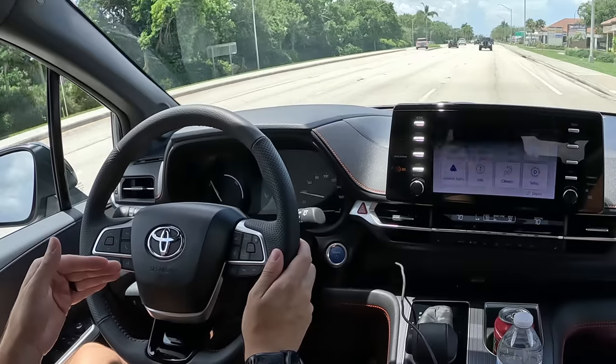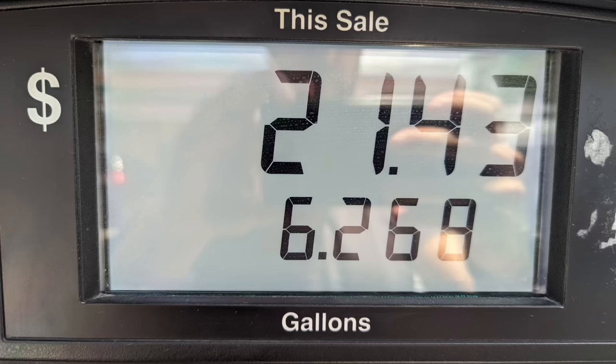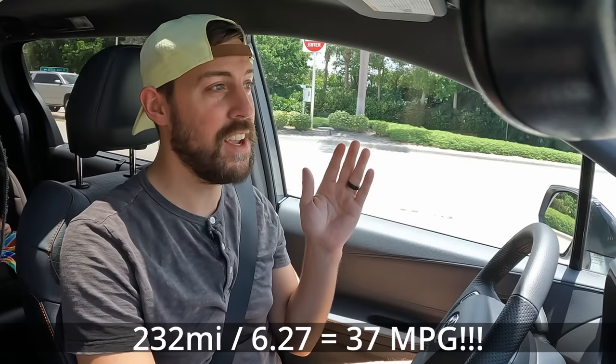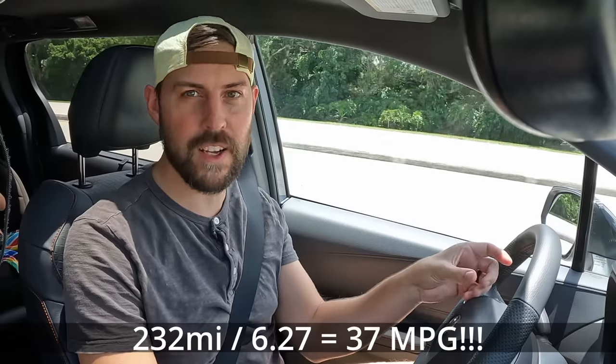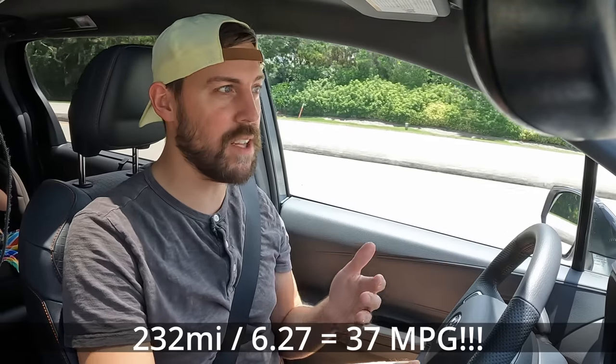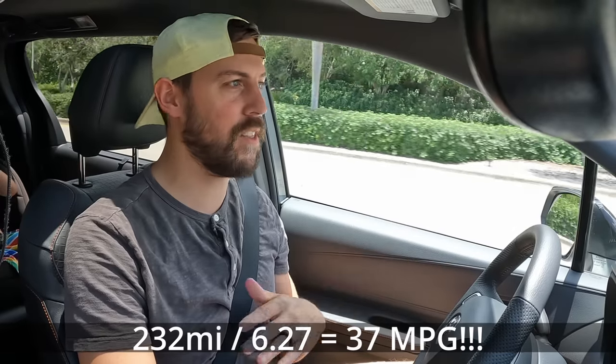We got back from Miami yesterday. We just filled it up today though, and I took it about 232 miles and I put in a little over 6 gallons. So it told me 37 miles per gallon, which I wasn't expecting because the little digital reader said 33 miles per gallon, which I thought would be pretty accurate, but when I actually filled it up, I got more fuel economy, 37 miles per gallon, than I was expecting.